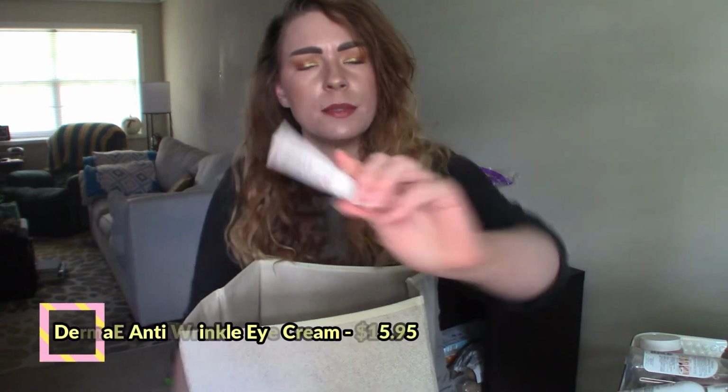Okay, last skincare item. This is from Derma-E as well. It is their anti-wrinkle eye cream.